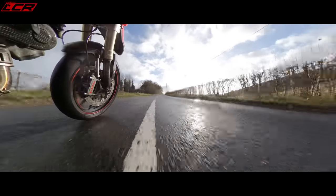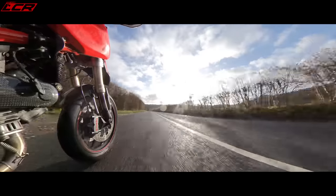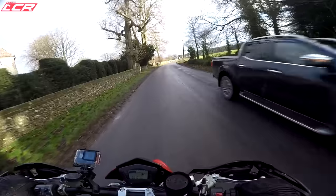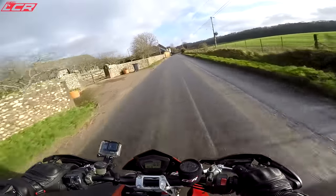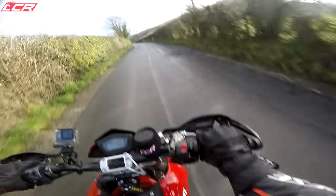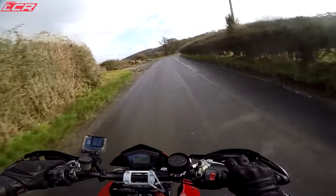Let's creep it around here. Still does the wheelies over crests. That's what we wanted to know, the important stuff. Amazing amount of mechanical grip. I can't believe it's slipping, it's spinning a little bit, but an incredible amount of grip in these conditions. These roads are wet through.